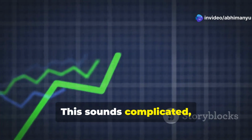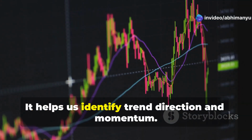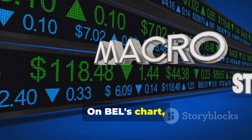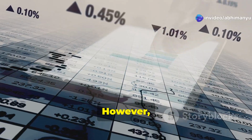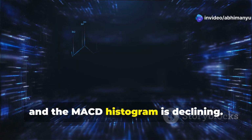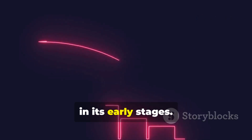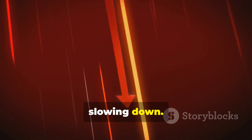This sounds complicated, but it's just two moving averages moving together. It helps us identify trend direction and momentum. On Bell's chart, the MACD line is still above the signal line, which is bullish. However, the gap between the two lines has started to narrow, and the MACD histogram is declining. This is what we call a bearish divergence in its early stages. It suggests that the upward momentum is slowing down.